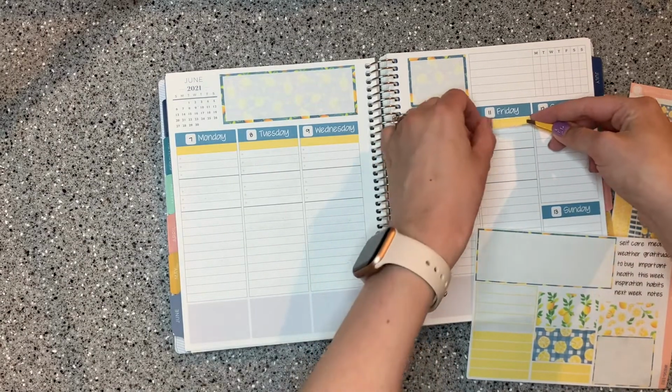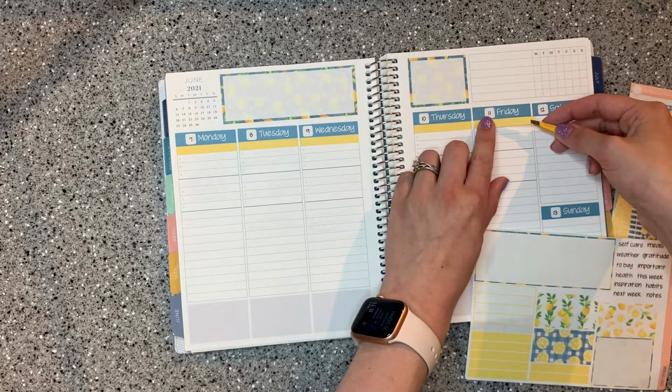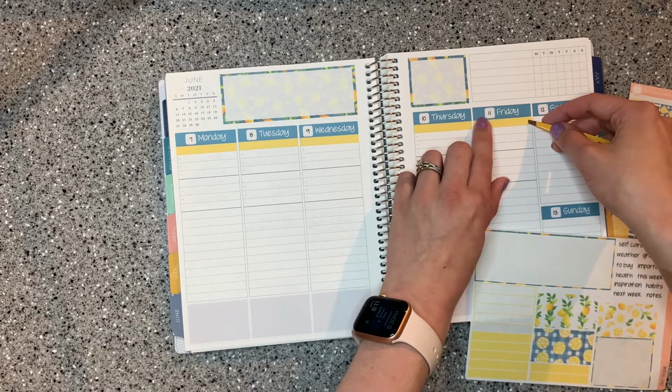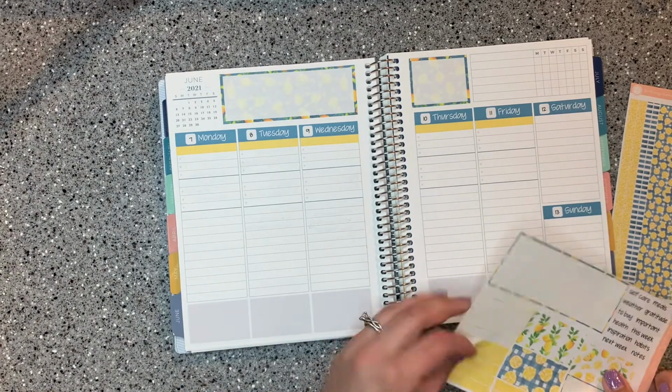Like, I don't want to say I'm going to declutter an entire room if I'm going to be at a workshop for 6 hours during the day. So I really like this yellow next to that blue. It's really pretty.